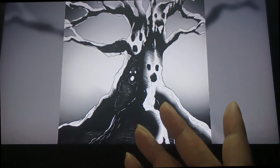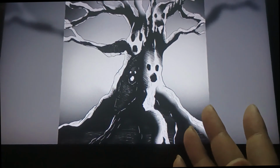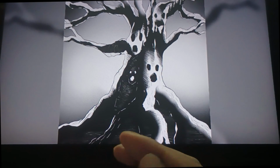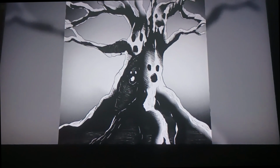But the drawing itself didn't turn out exactly as I wanted it to. I guess it looks creepy, but I don't have a lot of experience drawing trees and branches and whatnot. So I definitely have to practice this a bit more. But it wasn't horrible.